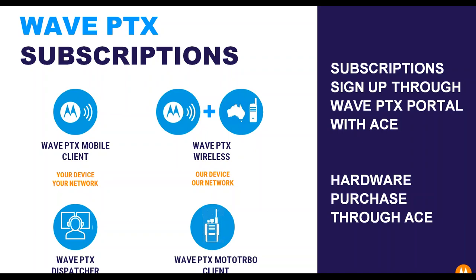Then we have the Wave PTX dispatcher. And the last one there is the Wave PTX Moto Turbo client. I'll go into a bit more detail on that, but basically it's the ability to run the Wave PTX application on a Moto Turbo radio that supports Wi-Fi. So the same device can be running on a radio network, and then you can change it to a Wave PTX zone, run over Wi-Fi, and be communicating even when you're outside of radio coverage.